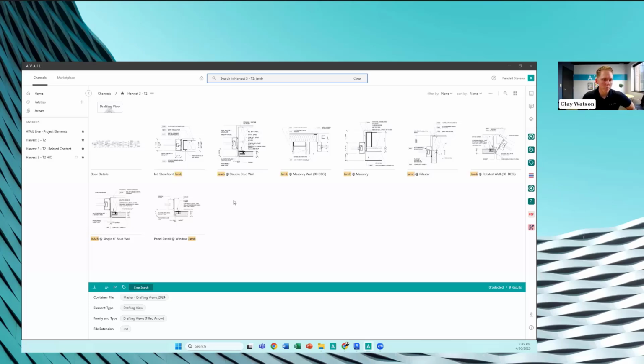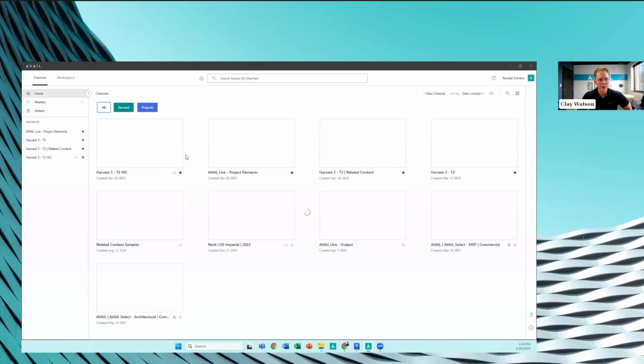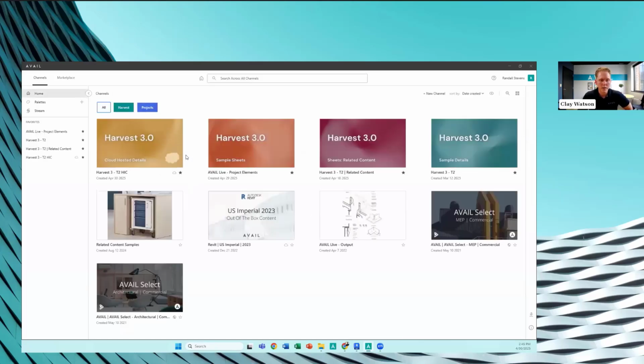Cool. So we'll keep on going through. If you can harvest sheets, can you also load in entire sheets into a project, not just as individual details? Yes. You can load that in the same way as you would the individual elements.